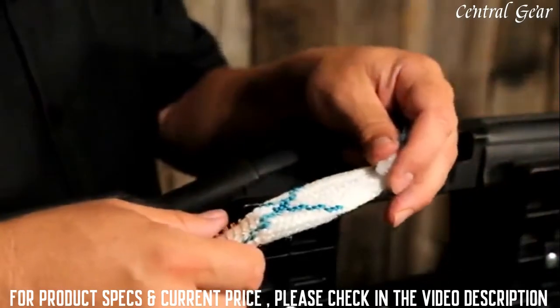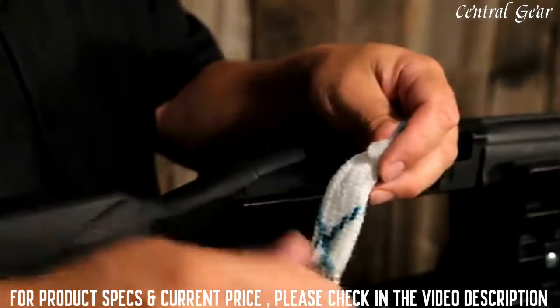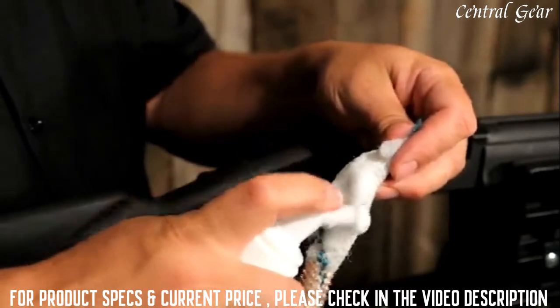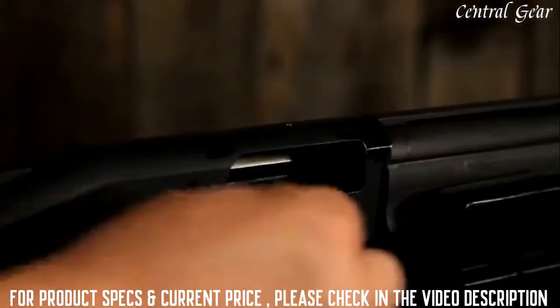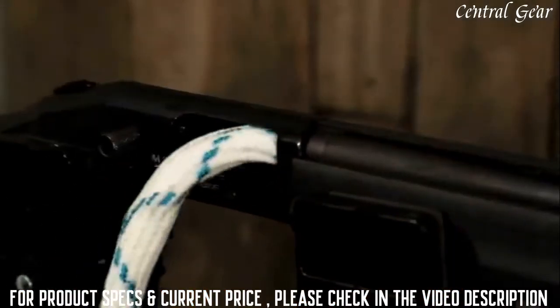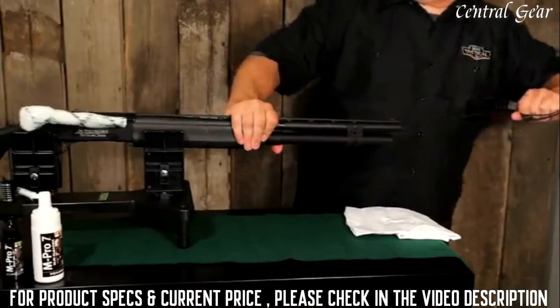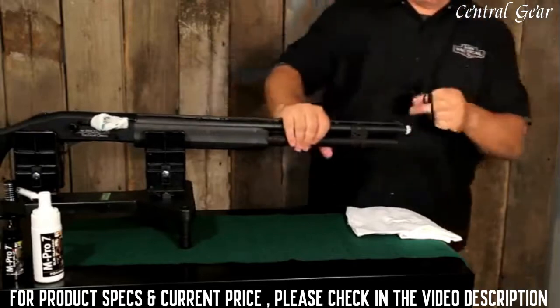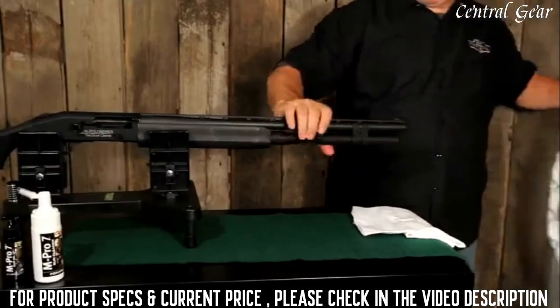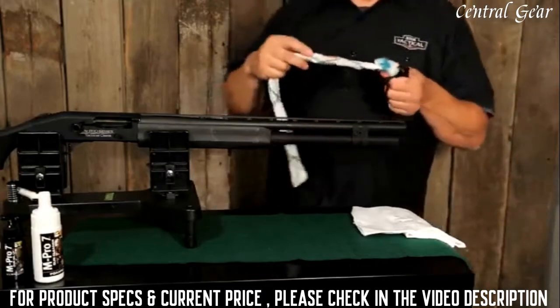So after the cleaning foam has had a chance to set for a few minutes, we're going to go ahead and add a little bit more to the front part of the bore snake and run it down the entire length of the barrel. This is going to complete the first 3 steps. It's going to clean it, it's going to brush it, and it's going to dry it.